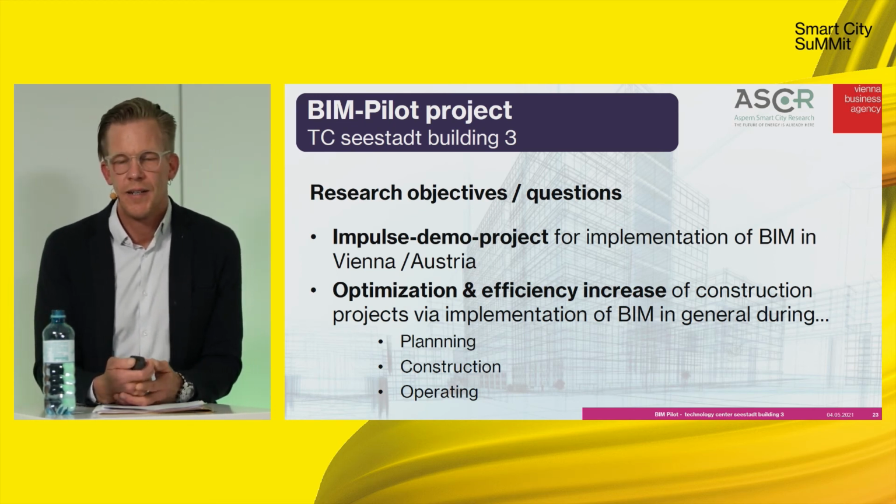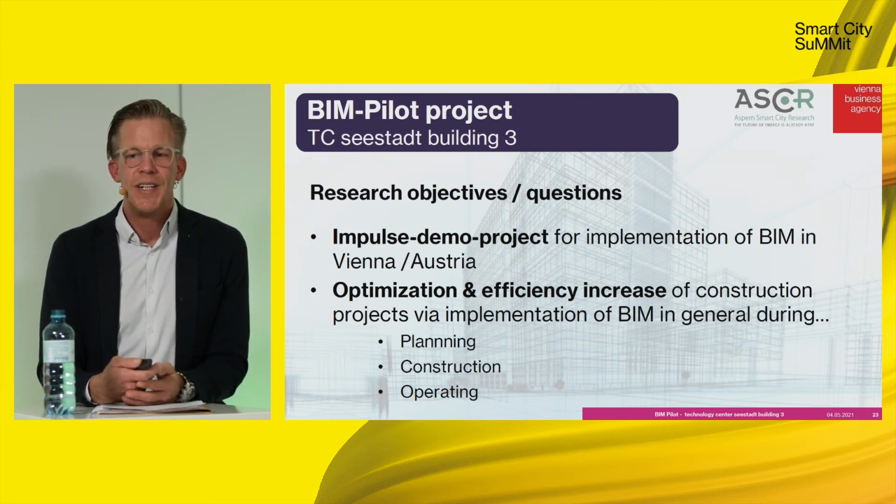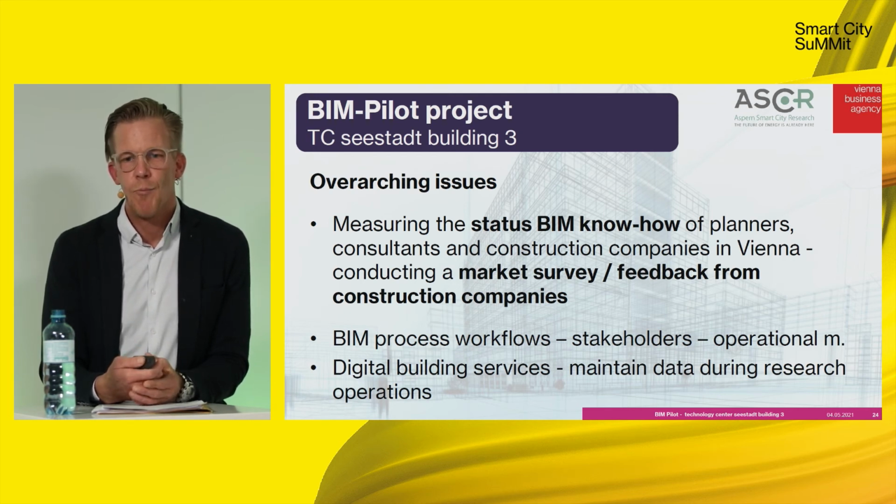And the current research project, Building 3, has the objective that we want to implement BIM during the whole planning and building process. We want to ask about the optimization, the efficiency increase of the construction project via planning, construction, and operating phase. We did a special thing. We did a market survey to measure the know-how of the construction companies in Vienna about BIM, and the feedback of this survey was built into the tender for the construction services.